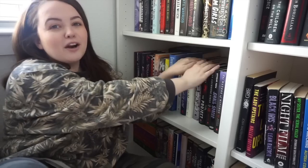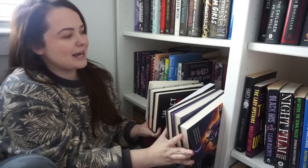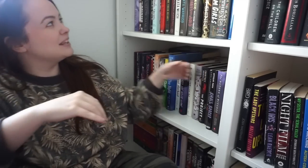These three shelves right here are all of my young adult, but not all of them, most of my young adult books. They are also double stacked. I don't know if you guys can see. They're all double stacked. I have a feeling I'm gonna be getting rid of most of these books. A lot of them were just books that I was kind of holding on to for nostalgia. However, I don't really read young adult anymore. I maybe read one or two young adult books in the whole year.